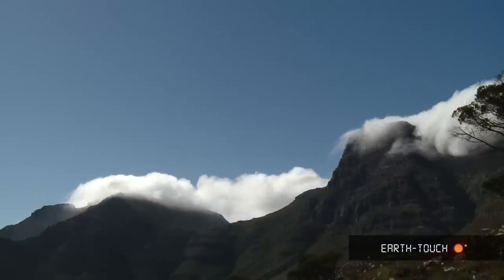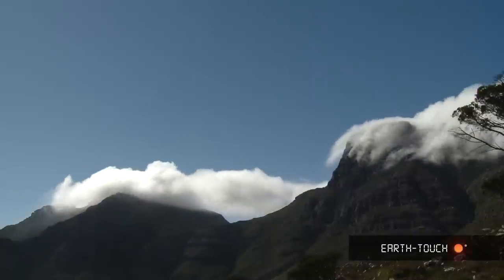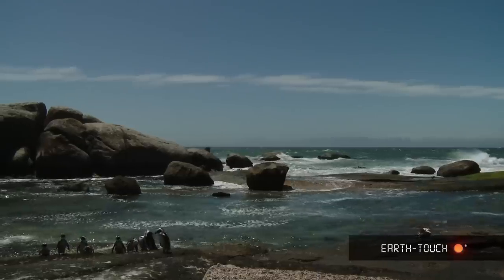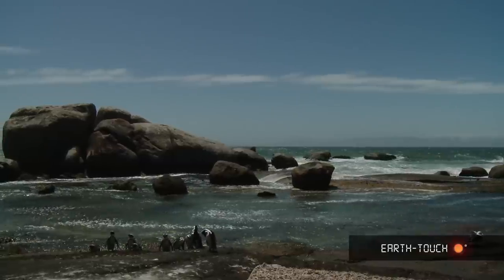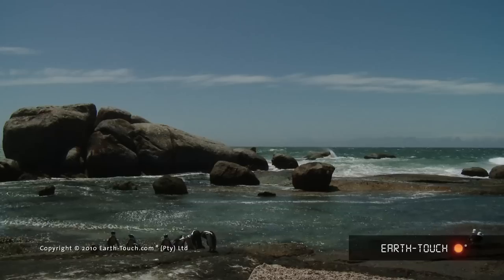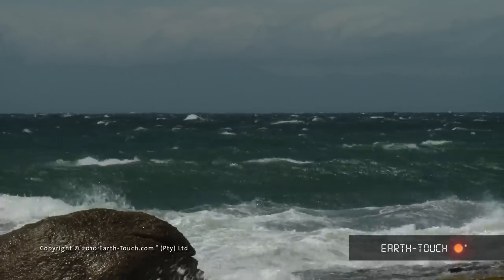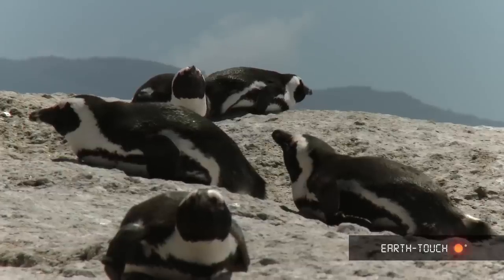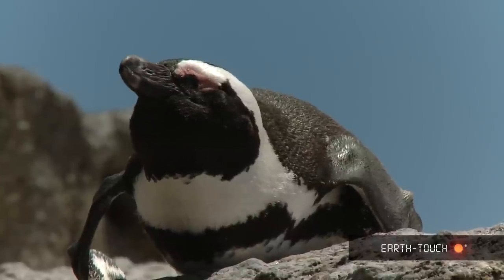This morning the southeasters were howling. I went out towards the Cape Point, and on my way I can just see how the clouds were whipping across the top of the Table Mountain. The penguins were just biding their time on the shore. And looking further out you can see just why. The sea conditions were really, really horrendous. They almost looked disgruntled and not very happy at all with the conditions.